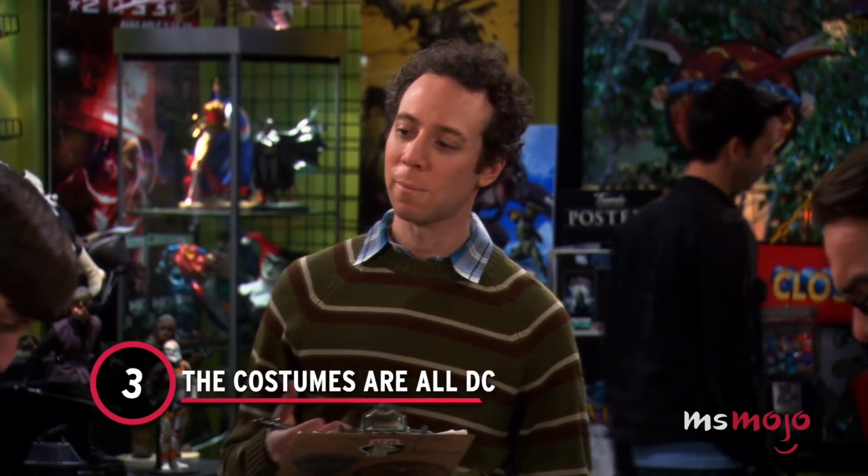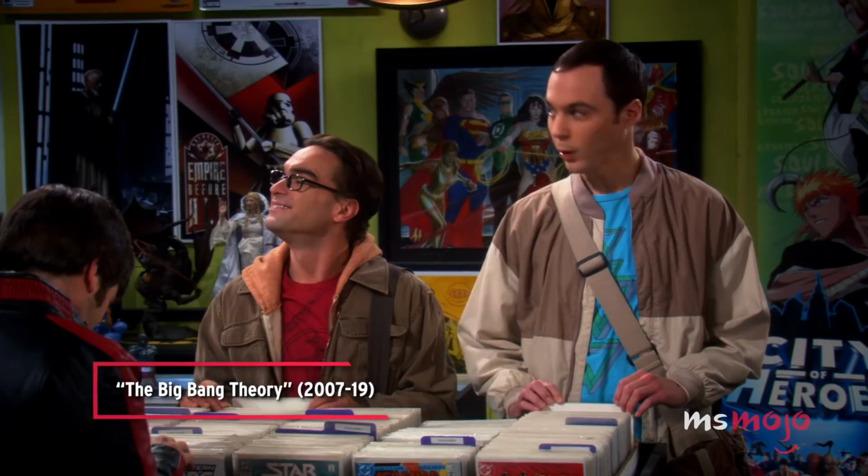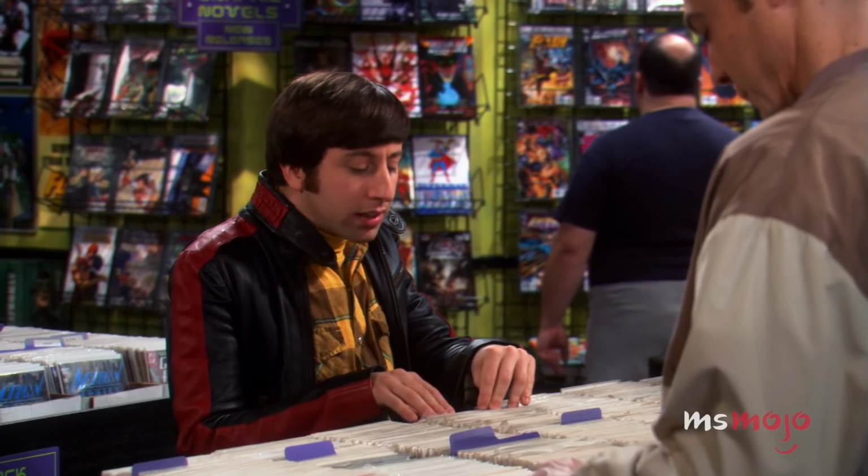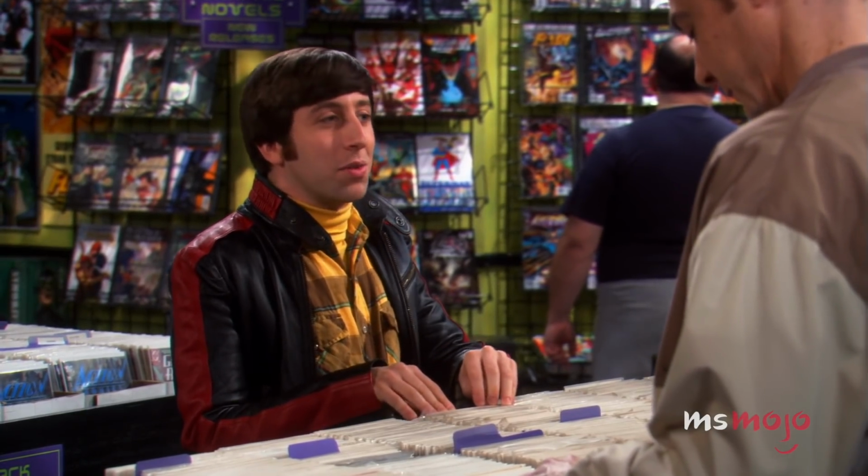So you guys coming to my New Year's Eve costume party? Of course. We're coming as the Justice League of America. Switching it up from last year when we came as the Justice League of America.